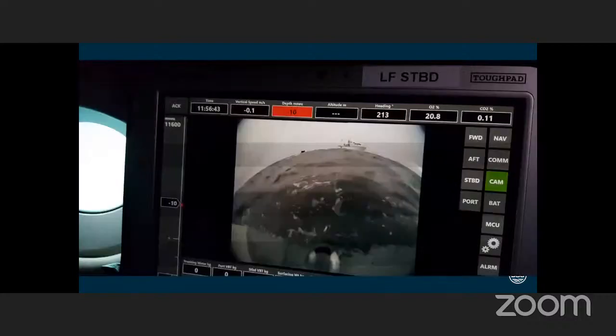And then at the end of the dive, you release your weight, you come back up to the surface, and the most expensive Uber ever comes and picks you up.